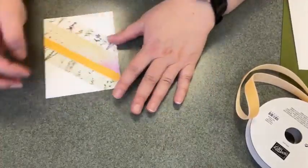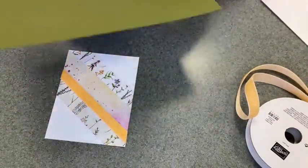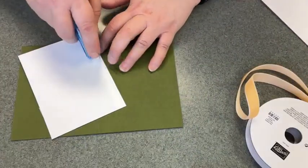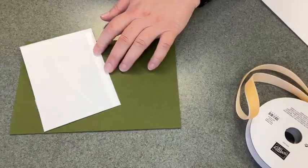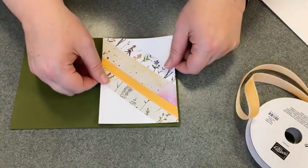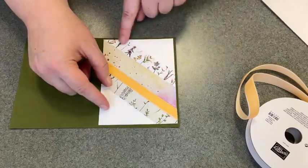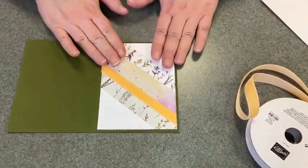There we go. Okay. So now I'm going to grab a Mossy Meadow card base, and we'll put our front piece right on there. Now the flowers are directional, so I'm being mindful of which way those flowers face because I do want them to be right side up.